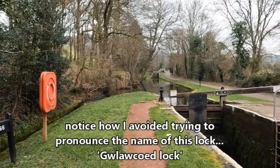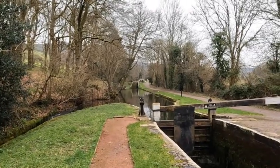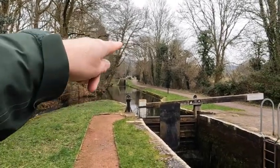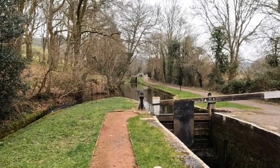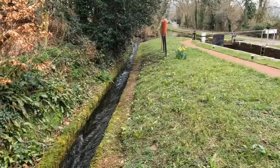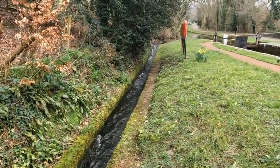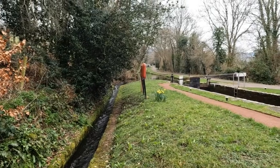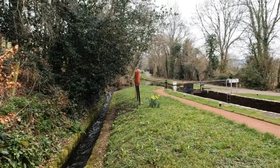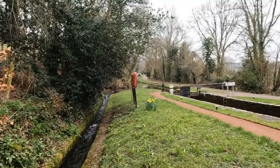So from this lock you can see the other two all in quick succession to each other. Once again you can see the overflow bypassing the empty lock. So the canal's pretty full. Not surprising after all the rain we've had.